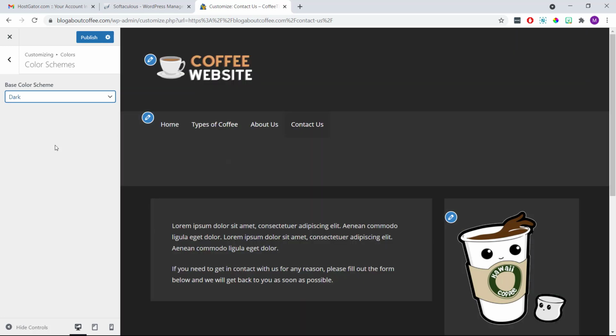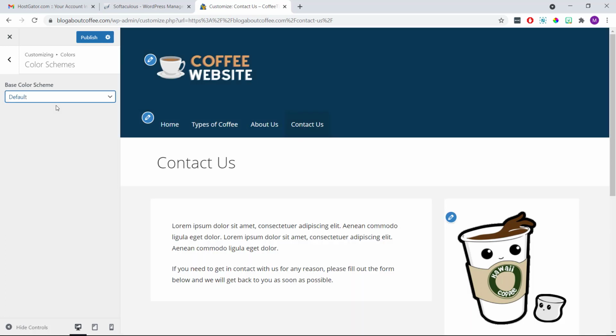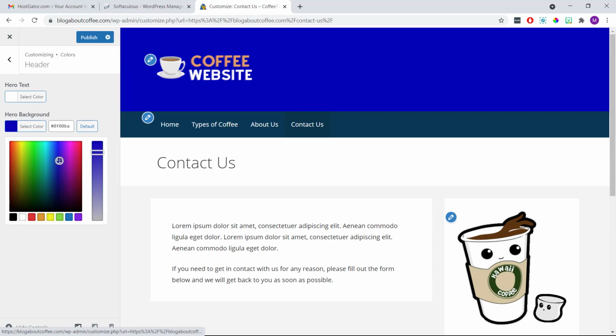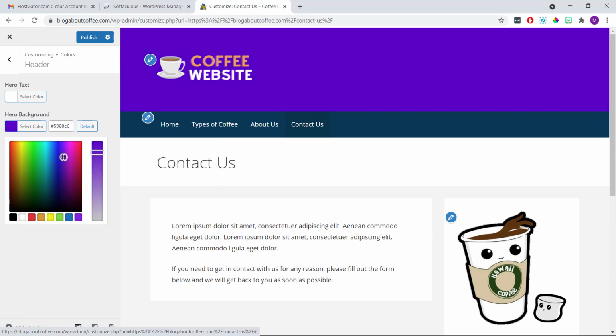Now, personally, I think the default color scheme goes best with my logo, so I'm going to leave mine on default. But you can pick whatever one you like best. Then, once we choose a color scheme we like, we can click the back pointing arrow, and then we can change each of the individual colors by clicking into these different options on the left. So if we click into Header, for example, here we can change the background color of the top of our website using this second option called Hero Background. So we just need to click Select Color, and then choose the color we're wanting to use. And we'll see that this updates in real time on the right. And if we want to go back to the original color, we just need to click the default button.